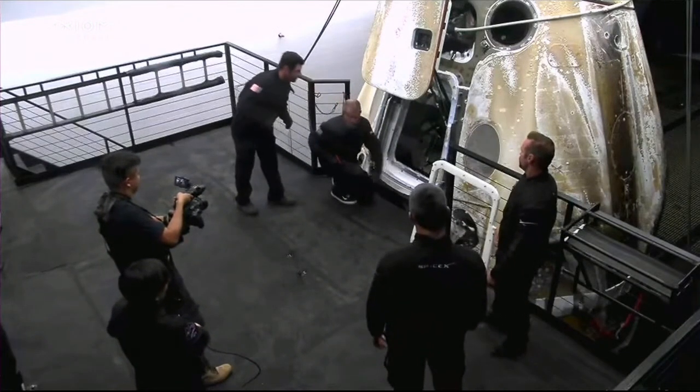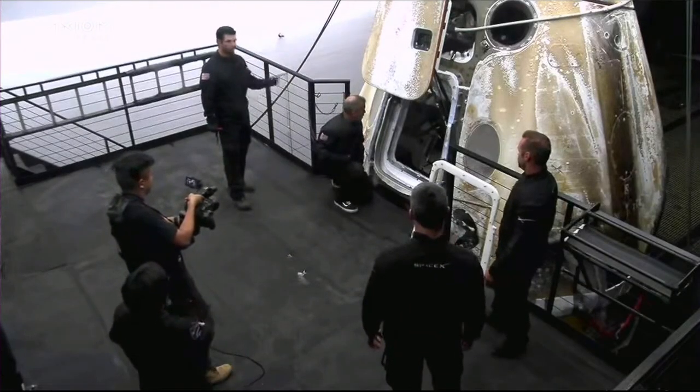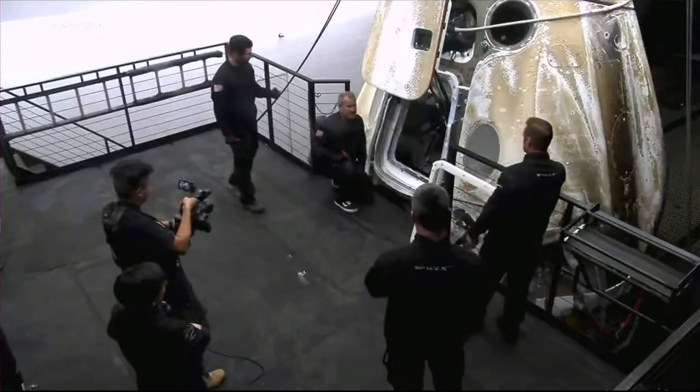You know, they are coming back from a little bit of time in space, and we want to assure that everybody stays safe, so we will be partially assisting them out of the capsule, but it also just helps to ensure the integrity of the hardware.